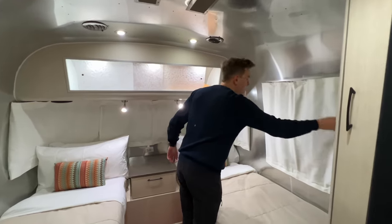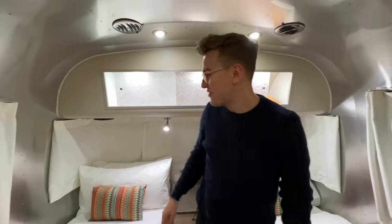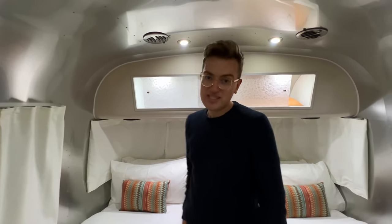I think there's a way to open. Oh yes. So you can have a bit of a view of the desert from bed. Here's obviously for privacy. I have to say the beds are very skinny. No, honestly, this is so nice. I'm really, really excited to be staying here.